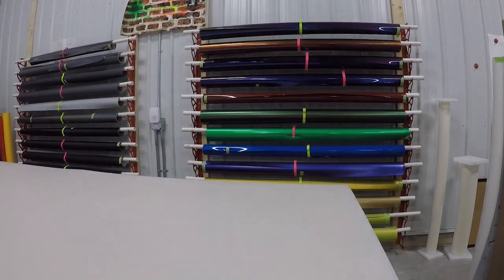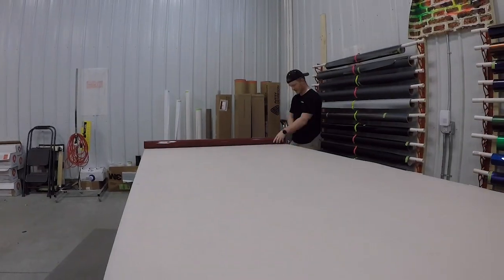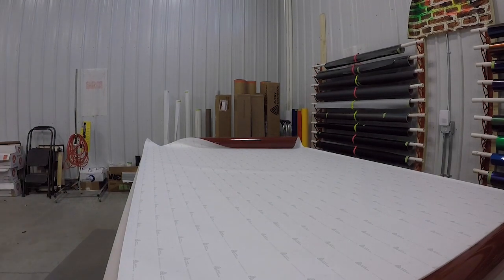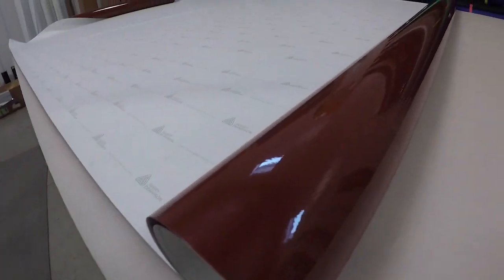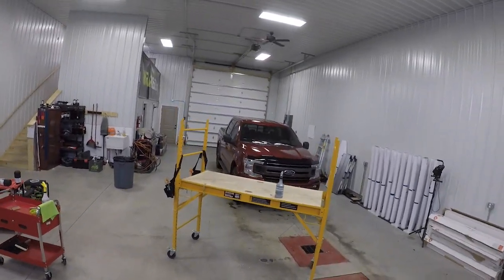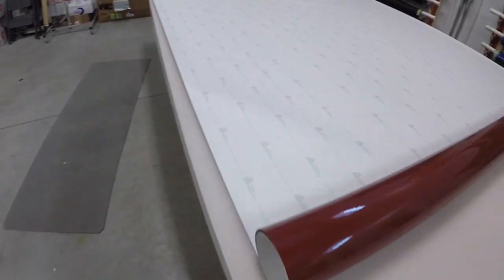Get us some vinyl. Roll it out. Got a bunch of vinyl here. Got that. Should go good with that. Using some of my favorite stuff. Woo-wee! I love me some Avery Dennison wrap vinyl. This stuff is amazing to work with, man.